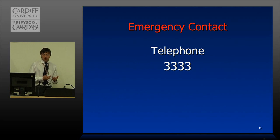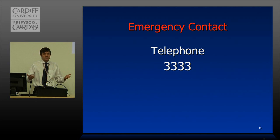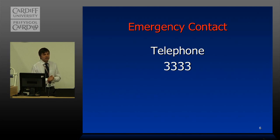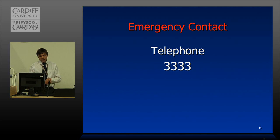Again, for any other emergency, this may be anything from threat of violence, or you've seen a crime, or someone's seriously injured in some way, or if someone has fallen over and hurt themselves, you can call triple three. This is effectively our 999 for the site. You can also use 999, but this is the main number that we use here. So if you just dial 33333, that's correct, that'll get you to the emergency services contact.